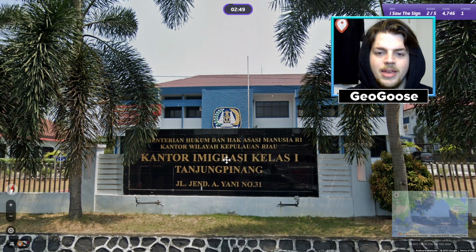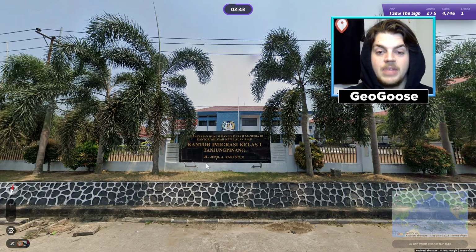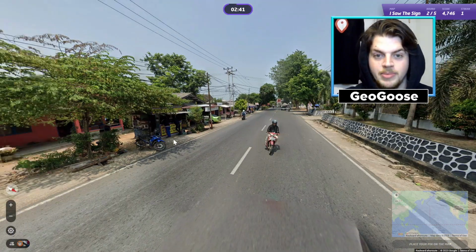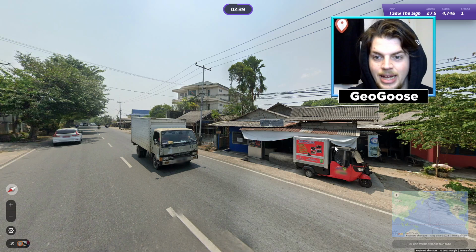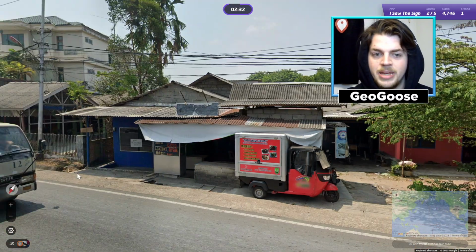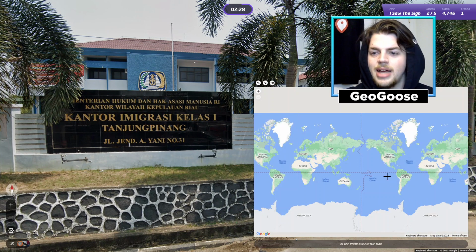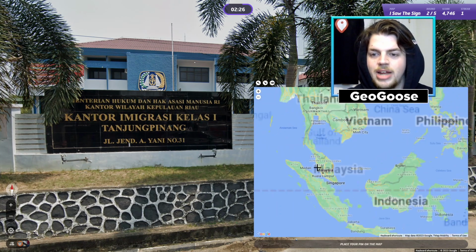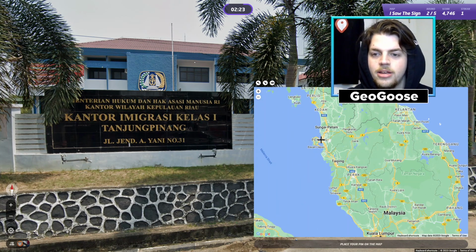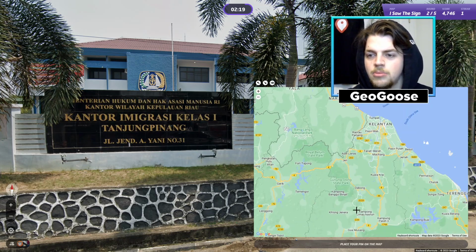So this is Malaysia, I think, or Indonesia, one of the two. This probably tells me exactly where I am, like literally exactly. The problem is I have no idea how to read it. That's a big issue. So let's take a look around, see if there's any other things that we can use to help us. Tanjung Pinang, I've seen that here and here. So I'm assuming Tanjung Pinang is the region I am. I know there's a place called Penang right here, but I don't think that's it, it's spelled differently. So Tanjung Pinang is what I'm looking for.